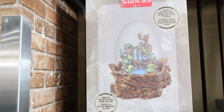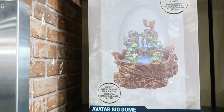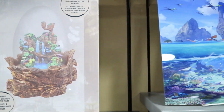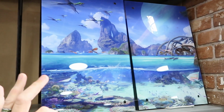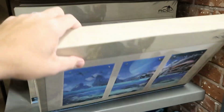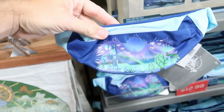Here's a whole bunch of really awesome merchandise from Pandora over at Disney's Animal Kingdom. This is the Avatar Biodome. This has UV lights that light up the whole dome, and you can see the floating mountains of Pandora. That one is $125. Here's on display some of the different prints. These come with an acrylic frame with the floating mountains and the Banshees. That one is sold in a 3-pack. Let's see if we can find the old price-a-roni. Okay, so this one doesn't have the outlet price, but right underneath there is a brand new kids fanny pack.